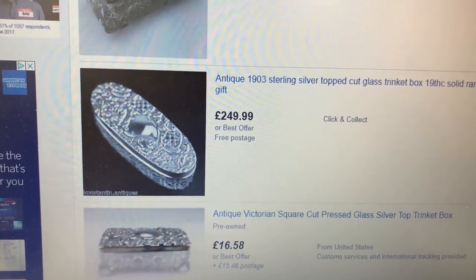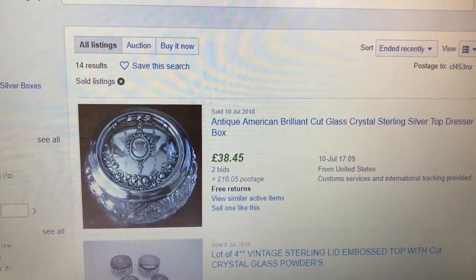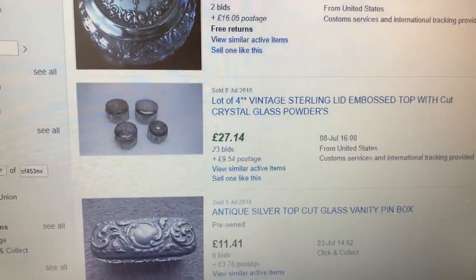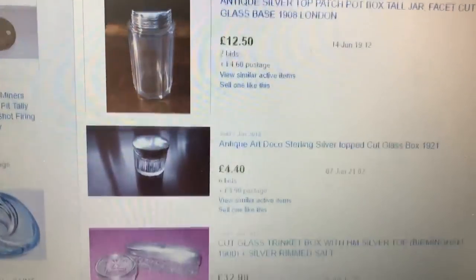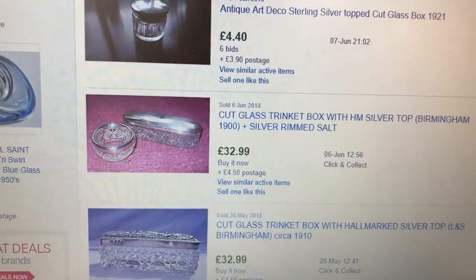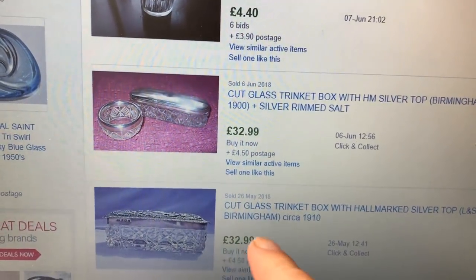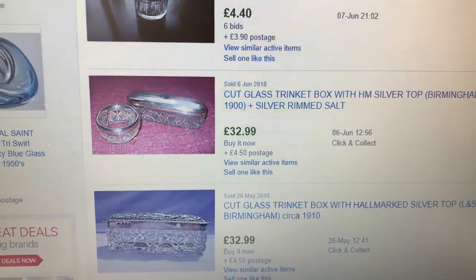So then we come over and I look at prices actually sold and achieved. There's only 14 cut glass boxes with silver tops. £40, £11, £18, £33, £32. Now I think that one still beats mine by a bit, so I think mine's going to be about £20 in my opinion, and that's roughly where I'm going to go, to be honest with you.